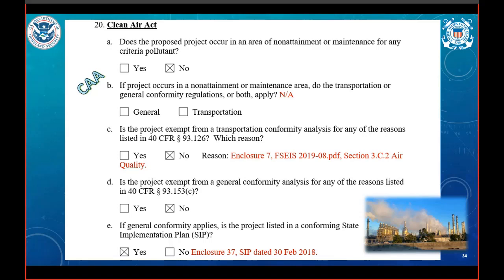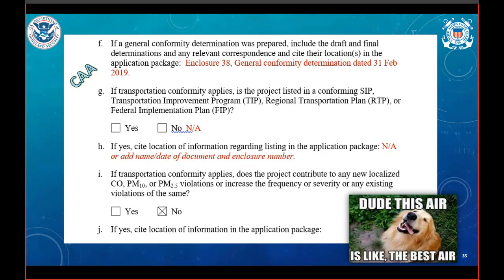As you can see, you guys know about the EPA Green Book, right? Worth looking up online. That will go ahead and let you know what criteria of pollutants you've got. You know, it'll let you know if you're in a maintenance zone or.